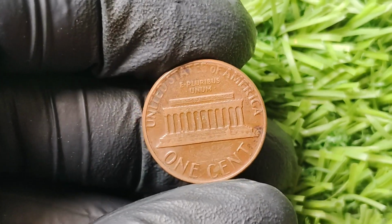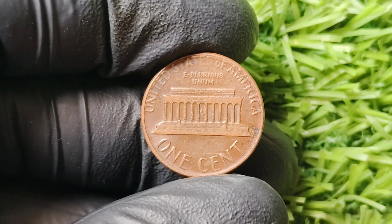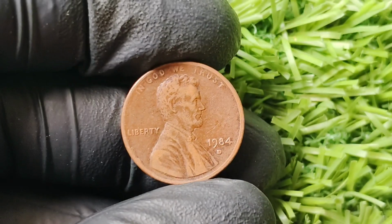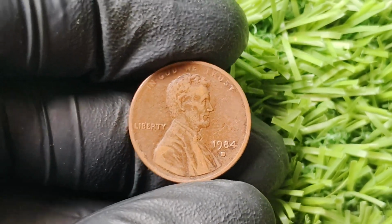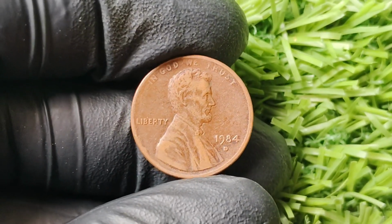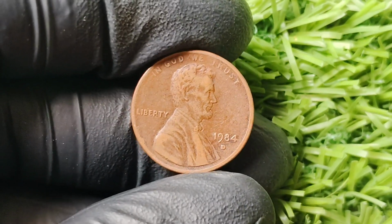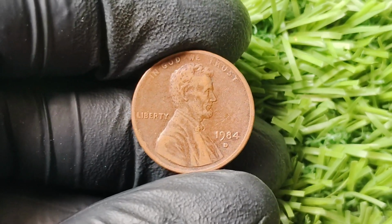Alright friends, whether you're a casual coin collector or just someone who loves a good story about unexpected treasure, the 1984 D Memorial Lincoln penny is proof that sometimes the smallest things can hold the biggest surprises. So next time you're sorting through your change, take a second look. You never know what $1,000,000 penny might be hiding in your pocket or that dusty jar on your shelf.